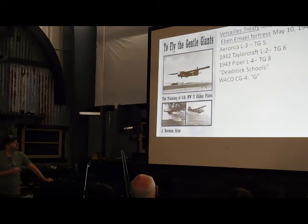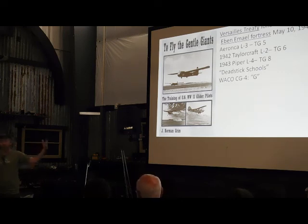There's none of these flying today. The CG4, there's a couple that are kind of close, I've heard. One up near Oshkosh is trying to put one together. But again, most of these all ended up in Europe. And otherwise, the ones that didn't, people were more interested in the large cargo boxes used for barns or chicken coops or anything like that than they were in the glider.